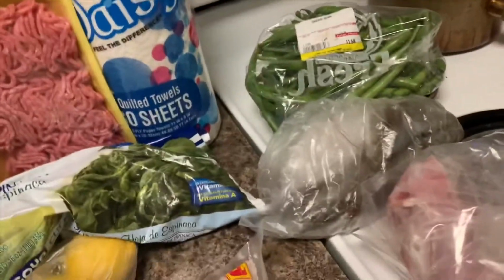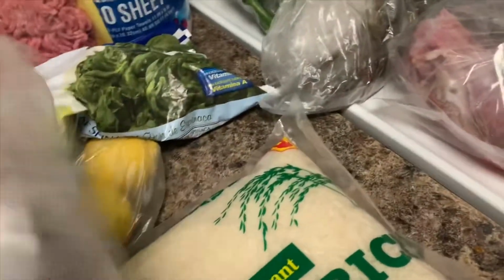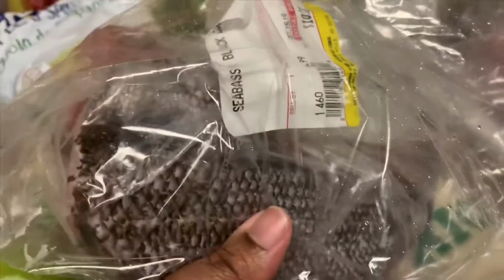More seafood. So we got some sea bass. This is a black sea bass. So how many pieces is in here? 2 pieces of sea bass. 2 pieces of black sea bass. So that come up to about $10. So I don't know how he's gonna fix these, but this is what he wanted.